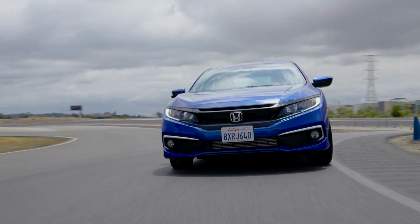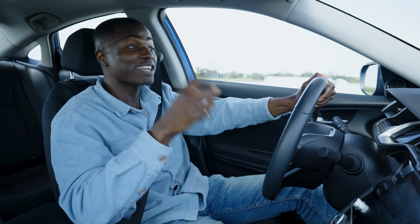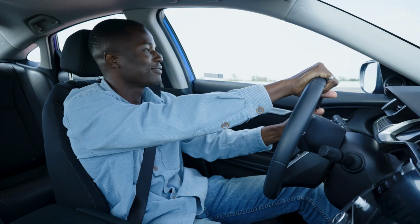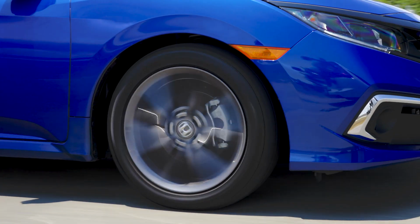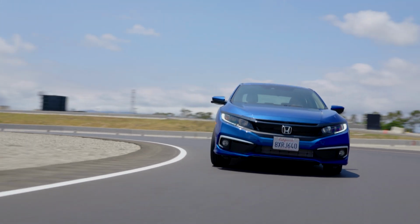The EX may be the bread and butter model of the Civic, but it's actually still pretty satisfying to drive. The steering is direct and responsive, so on road trips or commute, you won't be fidgeting with the wheel. And in turns, you can actually gauge how much grip the tires have. The suspension strikes a great balance. It's grippy in corners for an entry-level sedan, but it's still comfortable.